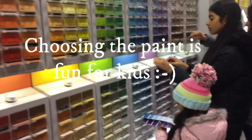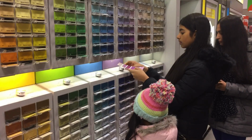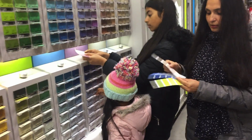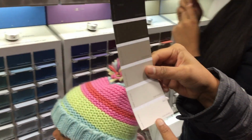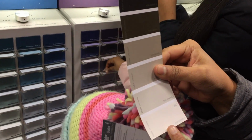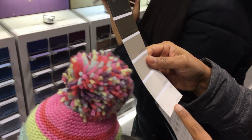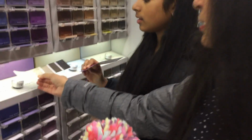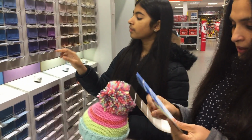This looks good. Oh, they look so good. One more. Aarti, do you think this will be good for the living room? It's called rum caramel. It's light. It'll be light and bright. Sam, what do you think? Which one? This one, the last one. That'd be nice. Yeah? Like in the mornings, the sun. Yeah, it will be bright.